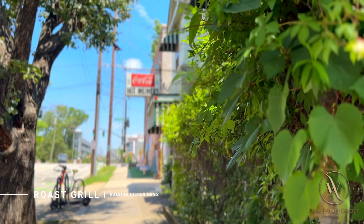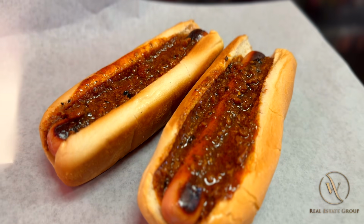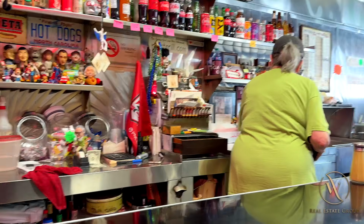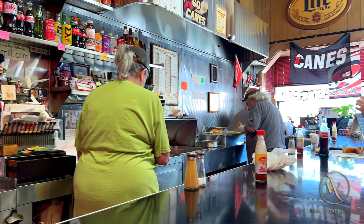Another one of Raleigh's restaurant gems has been around in downtown Raleigh since 1940 and displays the famous hot wiener sign, the Roast Grill. Famous for its hot dogs and the old-fashioned style it has maintained, the Roast Grill is a must-try when you're in the Raleigh area. And if you're feeling particularly hungry, the Roast Grill Challenge has been around for years, where you see how many hot dogs with mustard and chili you can eat in an hour.